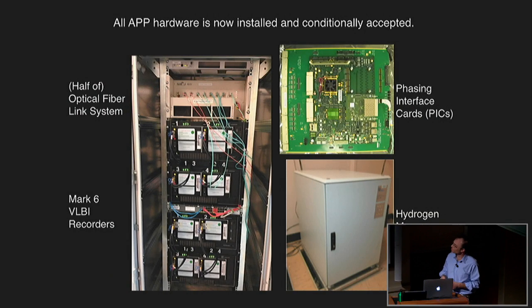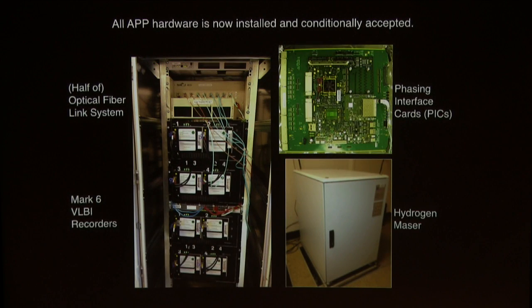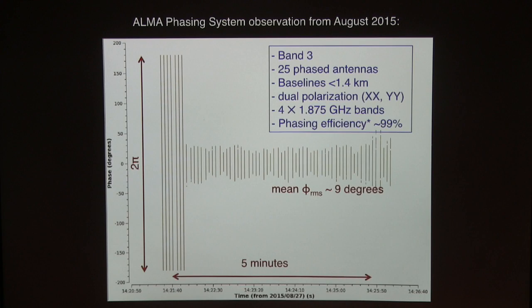This is the status of some of the hardware components. So at the OSF, which is at 9,000 feet, we've racked the optical fiber system, which brings the signals down from ALMA. We now have VLBI recording systems. We designed phasing interface cards, which go into spare slots in the ALMA correlator, which collect all the sum data, format it, and then write it out to these recorders, and we installed a hydrogen maser. So a lot of work has gone into this. It's been a 5-year project. And it's doing very well.